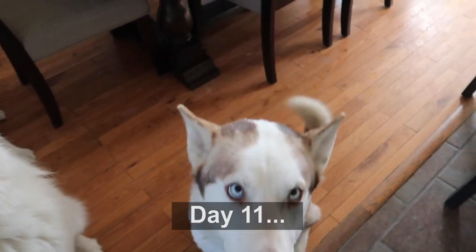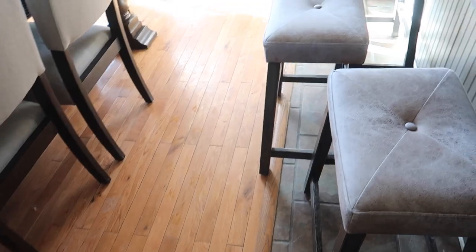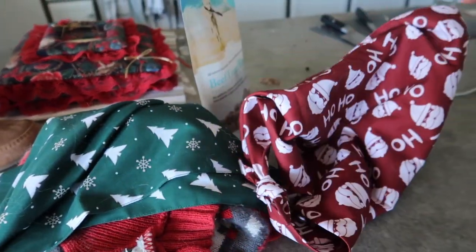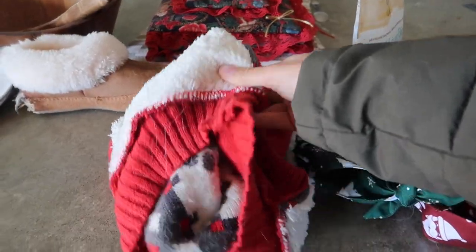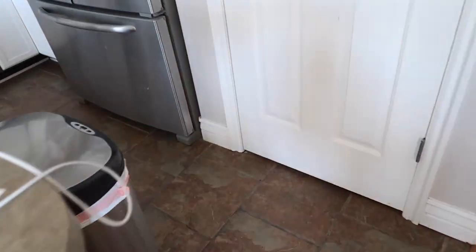All right, today Cinnamon's gonna meet two of her potential homes, and I need help deciding what she should wear. This will be too late, but I have a red bandana, green bandana, and a Christmas sweater. I think I'm going to say no on the Christmas sweater because she's meeting a couple dogs and they'll probably eat it if they start to play.